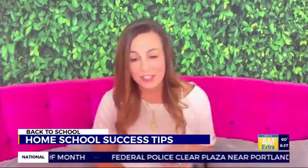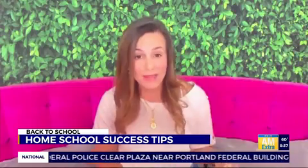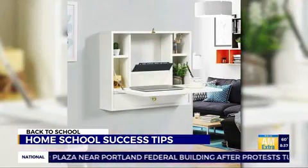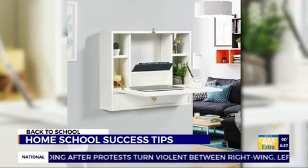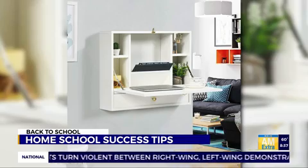The first one we have is just a tiny little wall mounted desk from Amazon. It's one of those things that it doesn't take up any space at all, but the kids can feel like they have their own little area to work from.